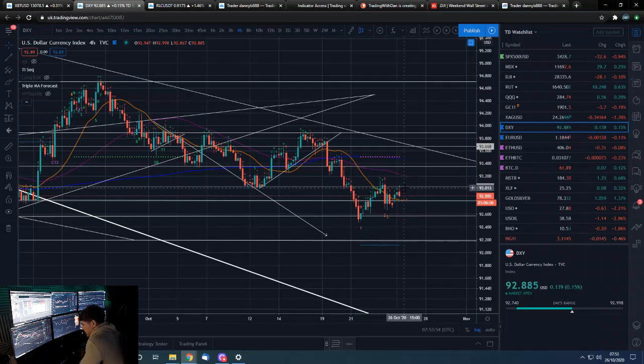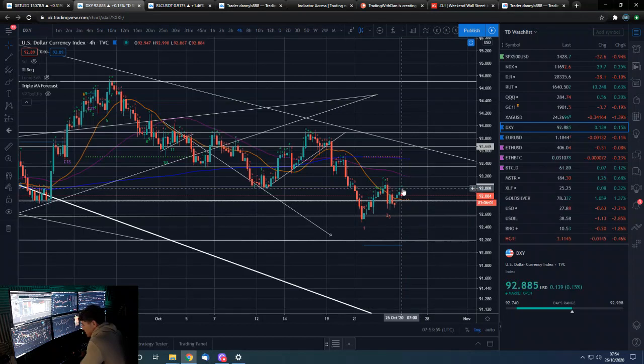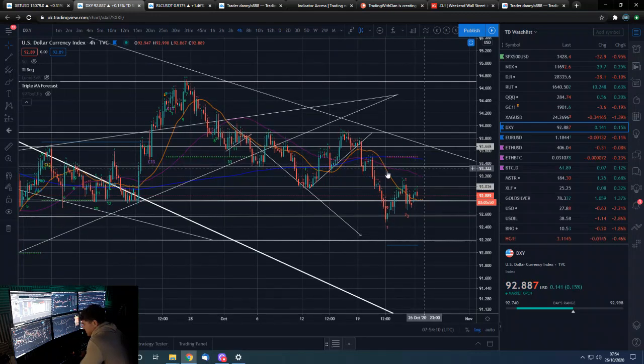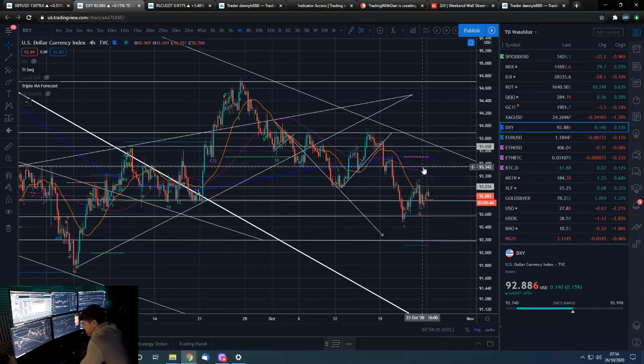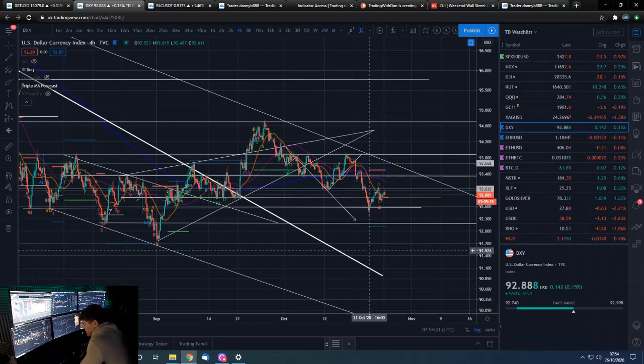Have we just come and tagged this level again? Are we going to break it back down and continue our move down, or are we going to actually take it out this time after a correction off the 4-hour 9? And then this being the next target, which I do think we spoke about in last night's video, to the upside, and then to see if we get rejected there, or whether we are going to actually go more bullish in the DXY, which I don't think is the likely scenario. I think this is just some consolidation awaiting the next leg down. But obviously we'll have to see how that does play out.